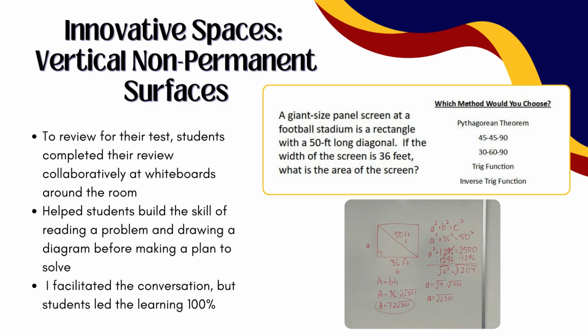I facilitated the conversation, but students led the learning 100%. During class, I never wrote anything down on any of the boards. Instead, I would point to work from different groups around the room.